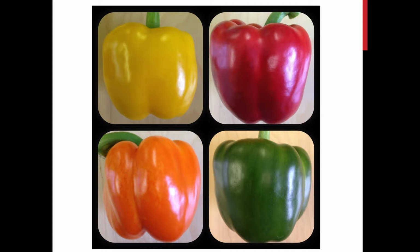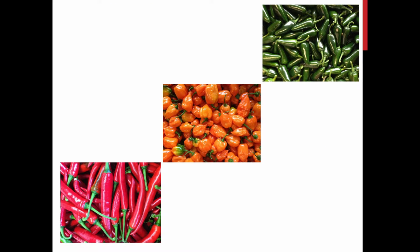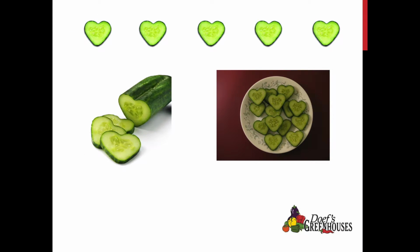Different colors of bell peppers, different types of tomatoes, zebra, yellow cherries, hot peppers, habaneros, jalapenos, mini cucumbers. We do the heart-shaped cucumbers at times. We're taking a year off this year, mainly because of the timing of our crops. It didn't quite make sense, because it's a lot of labor to put the molds on each cucumber and take the molds off. But it's a unique product. Last year we sold about 60,000 of those into Vancouver.